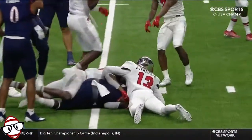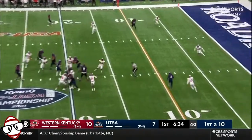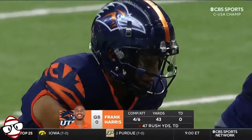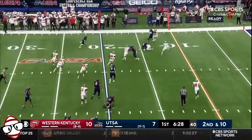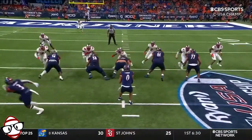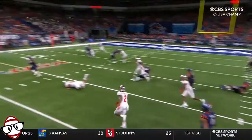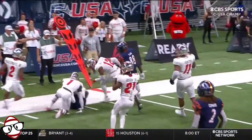But the pile gets pushed to the 20. Harris over the middle, in his own 34 in the first matchup. Harris's throw. McCormick makes a nice spinning catch to the 15, short of the first down. Watch the blocking out here on the perimeter. This is unbelievable. The ball's not thrown really well, so McCormick has to go backwards with it.